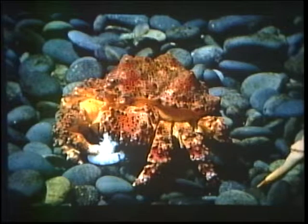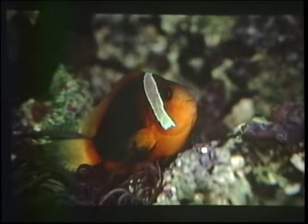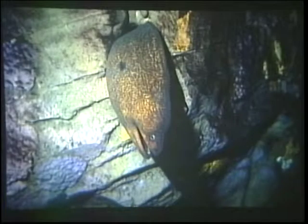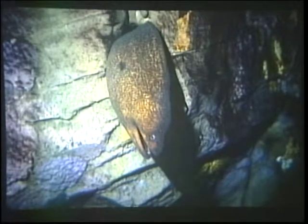This is a crab in the Puget Sound up near Washington State eating a shrimp. Now this is a leopard shark. As you can see, it's got stripes along its back. This is an anemone fish, otherwise also known as a clown fish. The moray eel, these are one of those we feed with tongs. He's got a lot of teeth in that mouth. Sometimes they come up and they'll bump you looking for food, but we kind of push them away. We give them the food through the tongs.